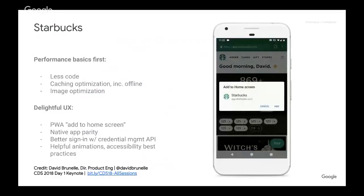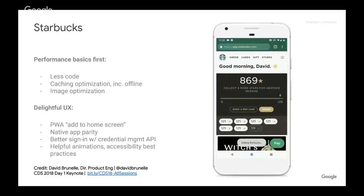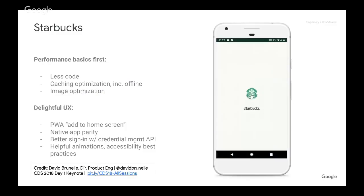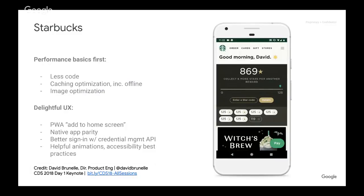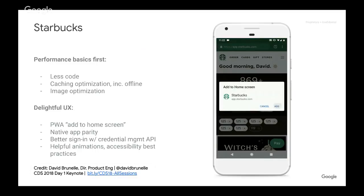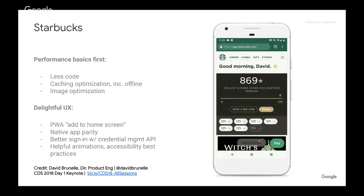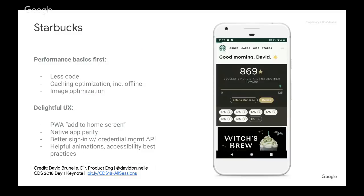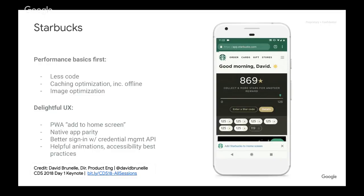The other piece here is like Starbucks. One really cool thing about Starbucks' journey is that they didn't spend time jumping straight into adding the app manifest file or a service worker, things like that. Because the goal for a progressive web app, the goal for a website really, is to say every touch input should be instant. And websites should and can be as capable as a lot of native apps can be.